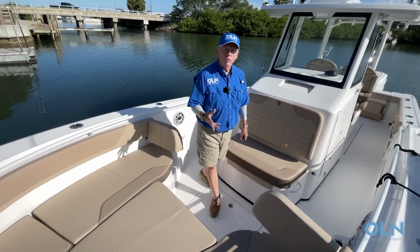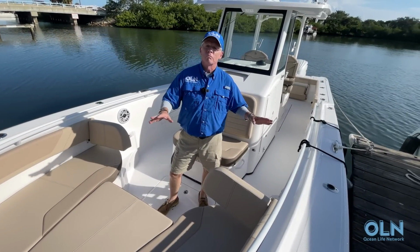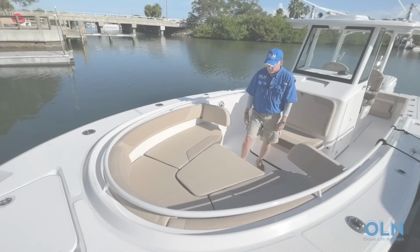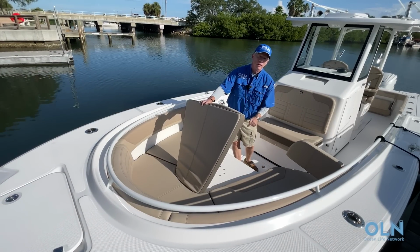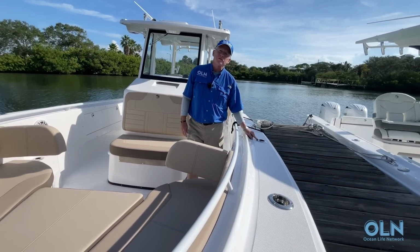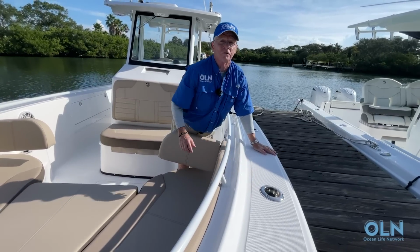But what's most impressive is the amount of standard features on this boat that are options with most other brands. Let's go over some of those and show you what I mean. A fiberglass bow filler with cushion and a table leg. The powder-coated rails, the stainless steel rod holders, and the Made Series combination rod and cup holders.